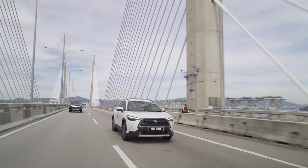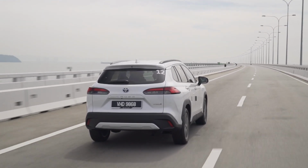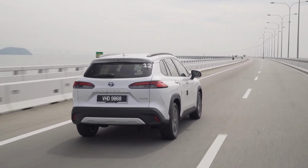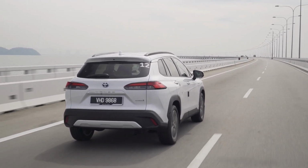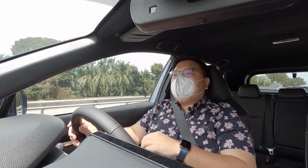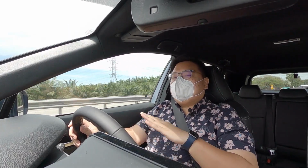In fact, I can go as far as saying that in terms of ride comfort, this makes the HR-V feel like it's 10 years old. Of course, that's all going to change by the time the second generation HR-V comes in, but for now, exactly at this point, this is by far the most comfortable car in this class.